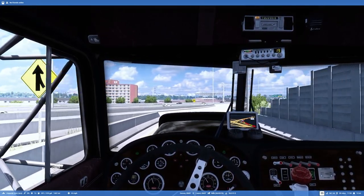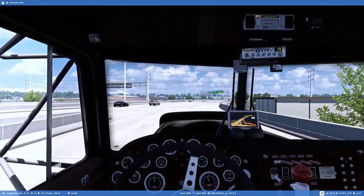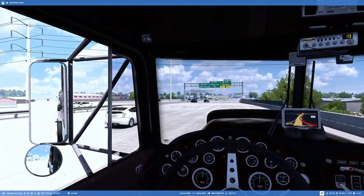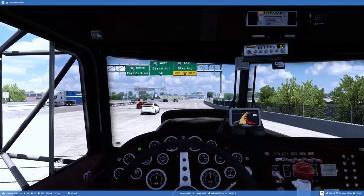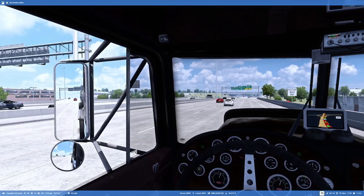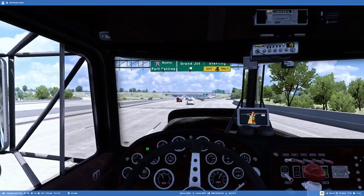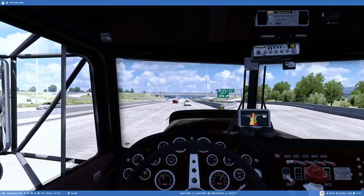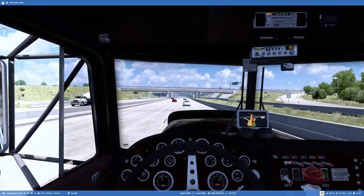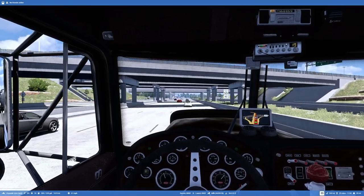It has a very deep sound to it. Okay, we're getting on. And we're going straight, it looks like, so let's merge on here. Shift into eight. High, there we go. All right, sweet. Let's roll up our windows. We're cruising now.